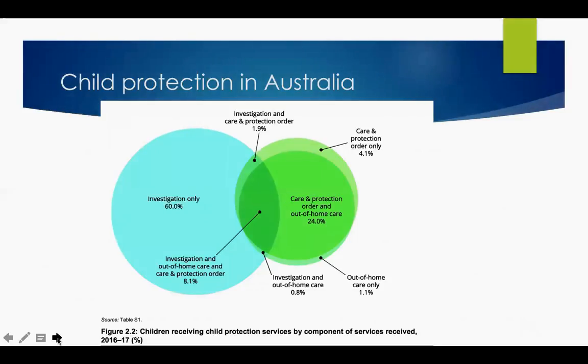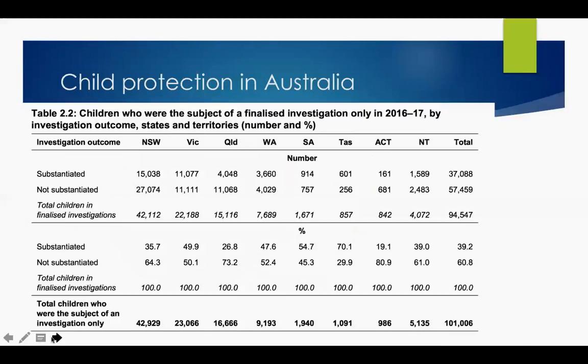So child protection in Australia, there is another visual there. So 60% were investigation only, 8.1 were then removed and put into out-of-home care, and 1.9 an investigation and care and protection order there. So children who are subject to a finalised investigation, these are the substantiated and non-substantiated. So you can see that there's about 50% of cases in Victoria were substantiated, less in the other states.